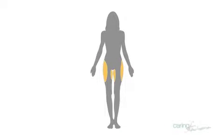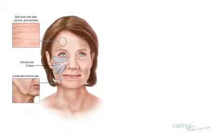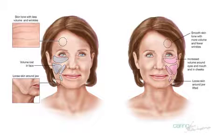So by taking fat from areas that you hate, areas that don't respond to exercise, areas that don't respond to diet, by taking that fat from those negative areas and putting it in your face, you basically now have the ability to use material that has longevity, that has stability, that can conquer a lot of facial aging and asymmetry problems in a much more permanent biological way.